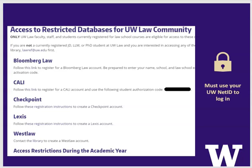When you log into this access page, you will be prompted to sign in with your UW Net ID before you can access this page. Once on this page, you will be able to find registration instructions and access registration policies during the academic year and for summer access. It is important to note that these legal databases are limited to academic purposes and should not be used in any commercial context. We encourage you to read through each database's restriction policies.